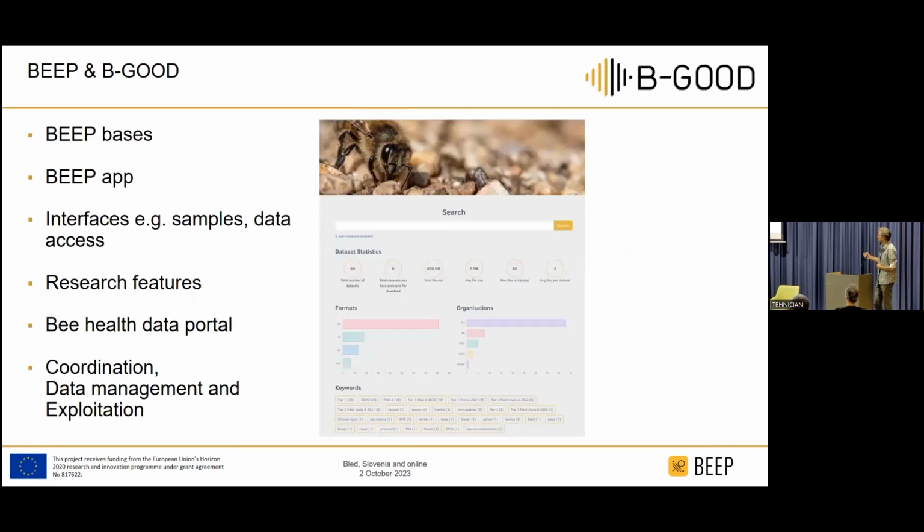And then last but not least, the data portal that we built together with Pensoft. Pensoft did the coding of the data portal to collect and to share the data sets of BeGood. And you see here a screenshot with, let me see, 60 data sets at the moment in the data portal for research purposes. And at the end of the BeGood project, or slightly after, these will also become available publicly.